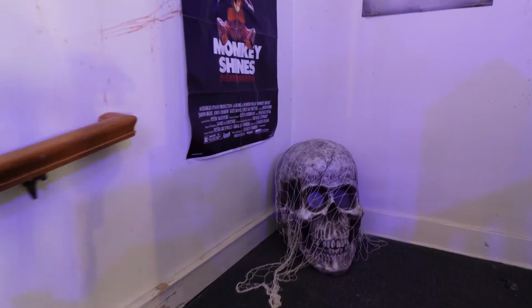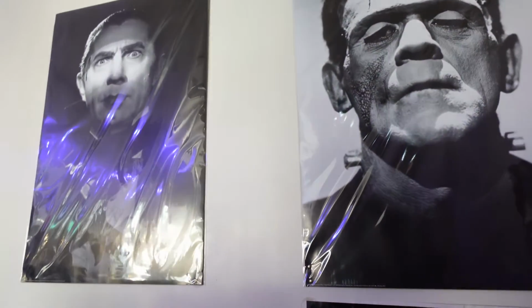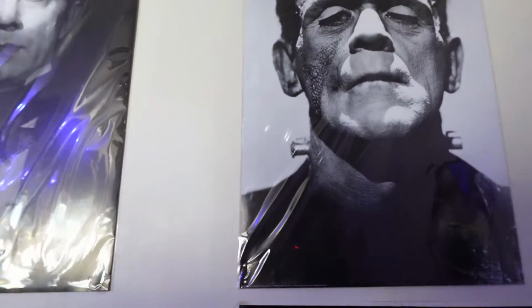All right, guys, well, there's still quite a bit more. We're gonna head upstairs and see what's up there as well. There's a giant skull in the corner over here, and a couple of classic monster movie posters right above. And now we're heading up.